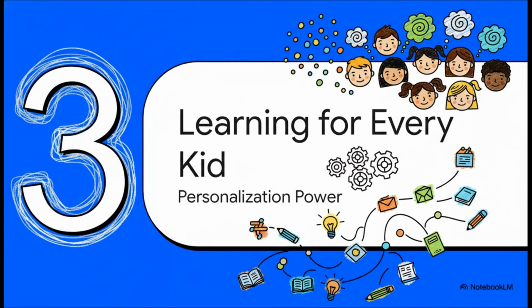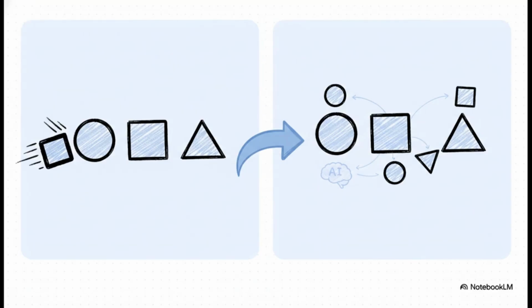So making the material is one piece of the puzzle, but how do you make sure that material actually lands with every single student? This brings us to a huge challenge: personalization, especially when you've got 30, 40, or even 50 kids in one room. This visual really says it all. We're seeing a shift away from that old one-size-fits-all lecture towards a model where AI can help customize the learning experience for each and every student.